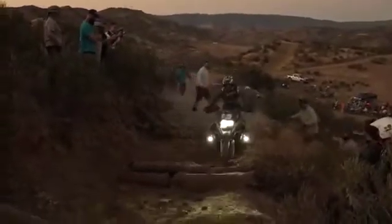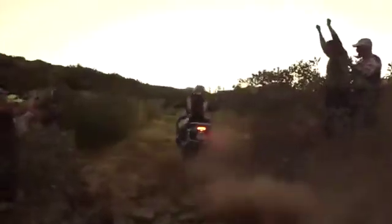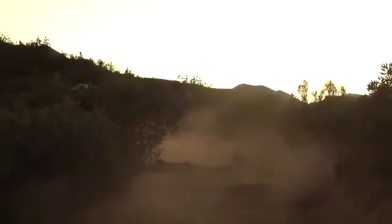Hard to see. Oh, she makes it through flawlessly. Whoa, it goes over the boulders. Oh my goodness, Jocelyn just absolutely smashes it. Wow, wow.